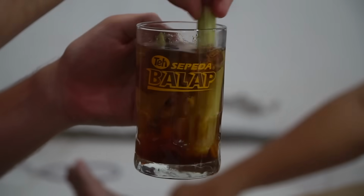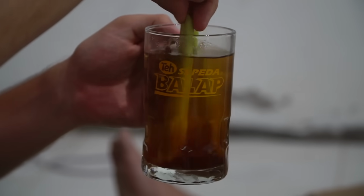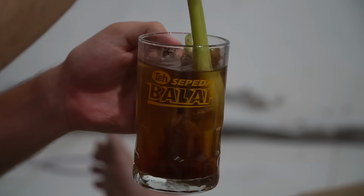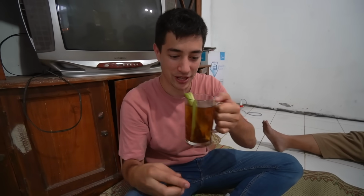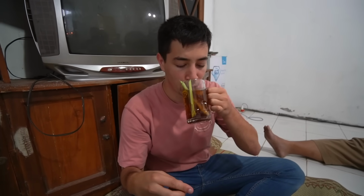Really interesting meal. So for dessert, I've got a tea here. This is with fresh lemongrass and then just huge chunks of ginger. Also got a little banana, but let me try this tea first. Oh yeah, perfect. Only a little bit of sugar. That is great for after a big meal, helps with digestion. Love the lemongrass and the ginger flavor.